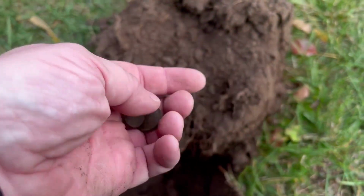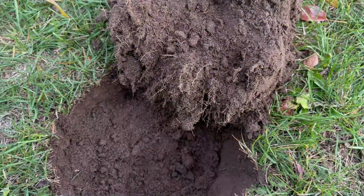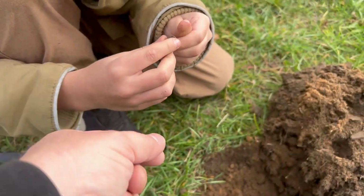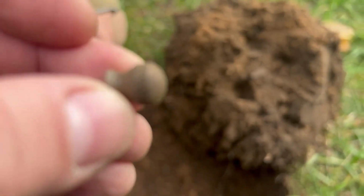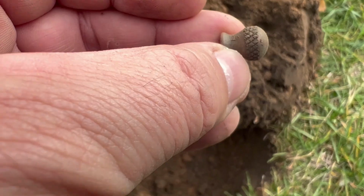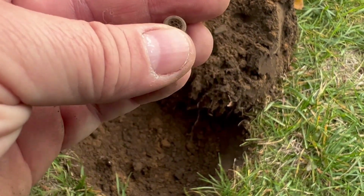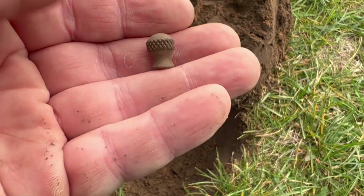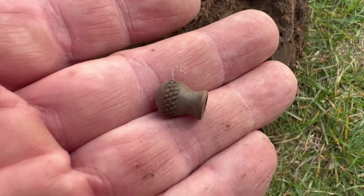So far, we found a couple crusty pennies. All right, let's keep looking. What we got? I don't know, a little knob of some kind. Why is it not focusing? There we go. Okay. Little mystery item. Looks old. Okay. Cool little find, everybody. Let's keep looking.